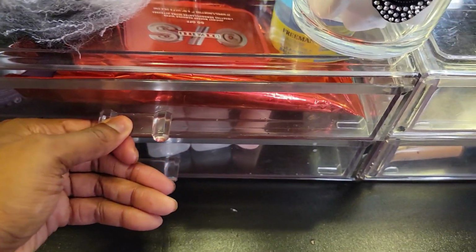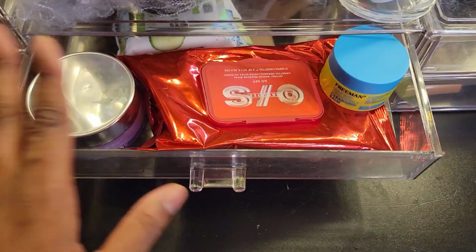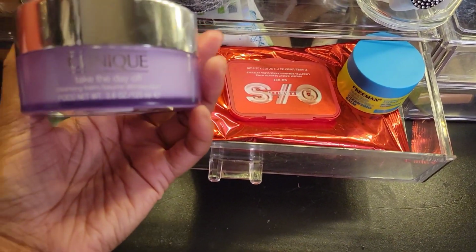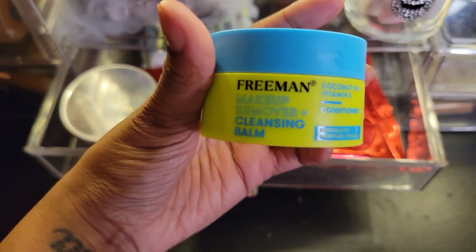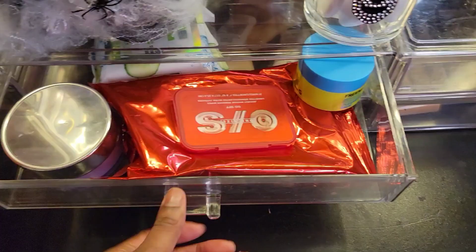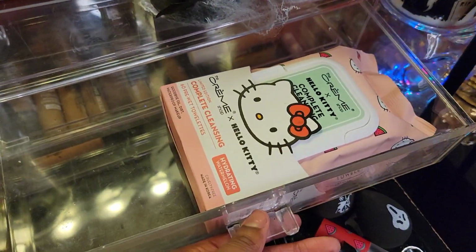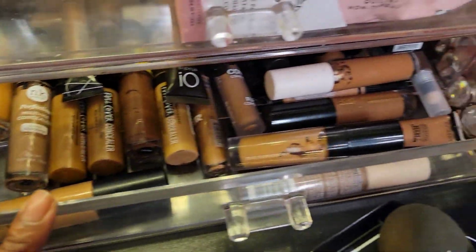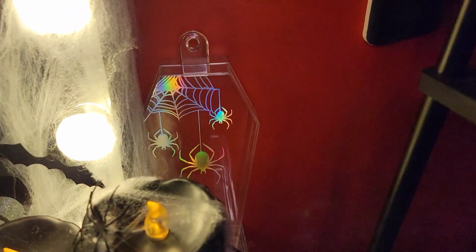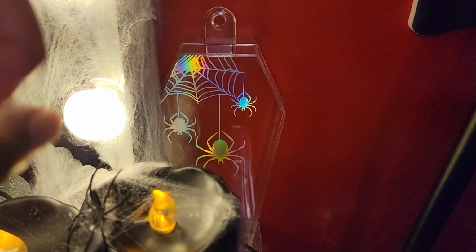And then hold on, I don't know why that wouldn't open. And up here I just have makeup wipes and this Clinique Take the Day Off, and then this is also a makeup remover. So just some random stuff, and then some more wipes. And then these are my concealers in here. Back here I just have this clear plastic acrylic little holder. It came with some makeup sponges.